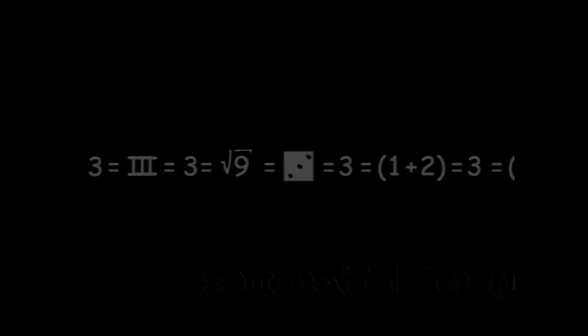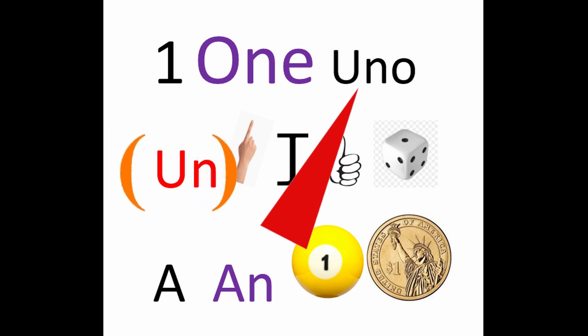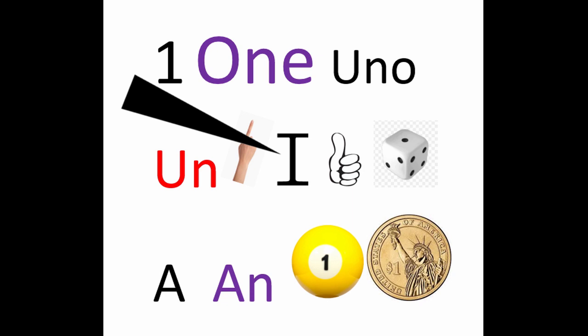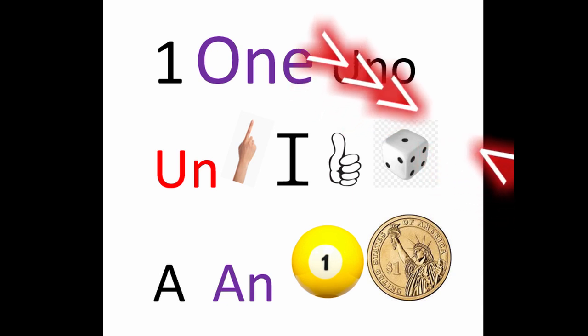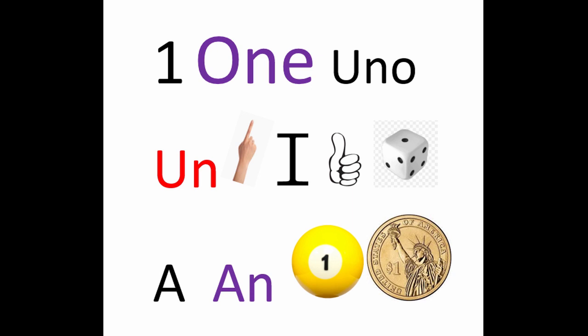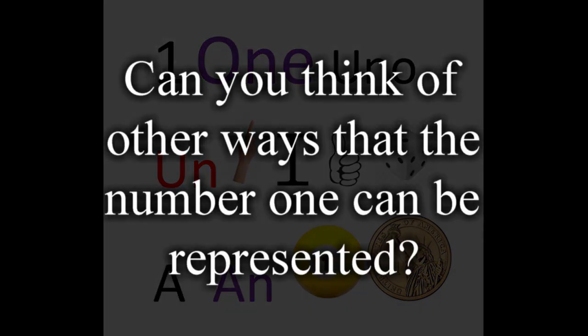Here are a few examples of different ways to represent the number 1. 1 is how it looks when it is spelled out in English. Uno, or un, is how 1 looks when it's spelled out in Spanish. The Romans wrote the number 1 to look like this. Here is what the number 1 looks like on a die. You can even represent the number 1 with your fingers. Since I'm a cat, I don't have a thumb, but I can stick up one claw. Also, in English, the number 1 can be represented with words like a and an. Can you think of other ways that the number 1 can be represented?